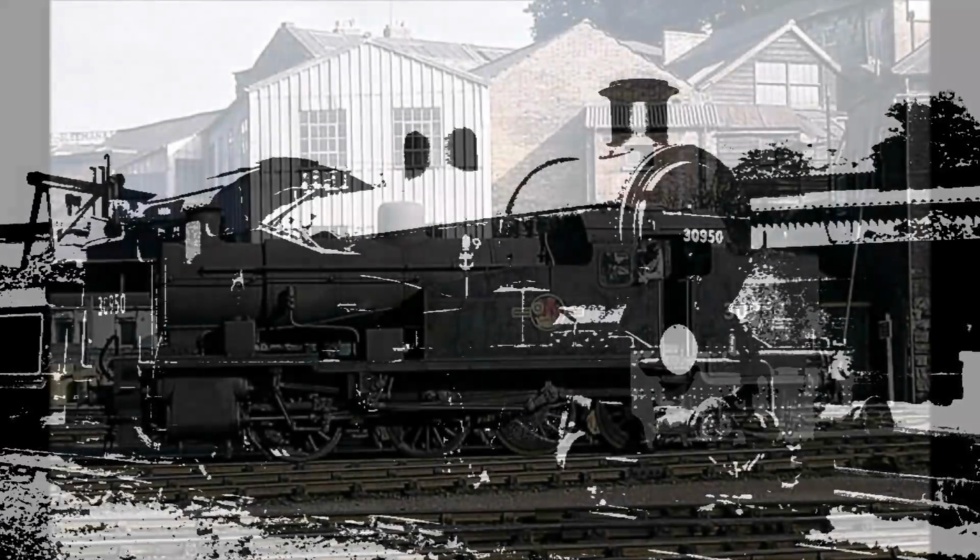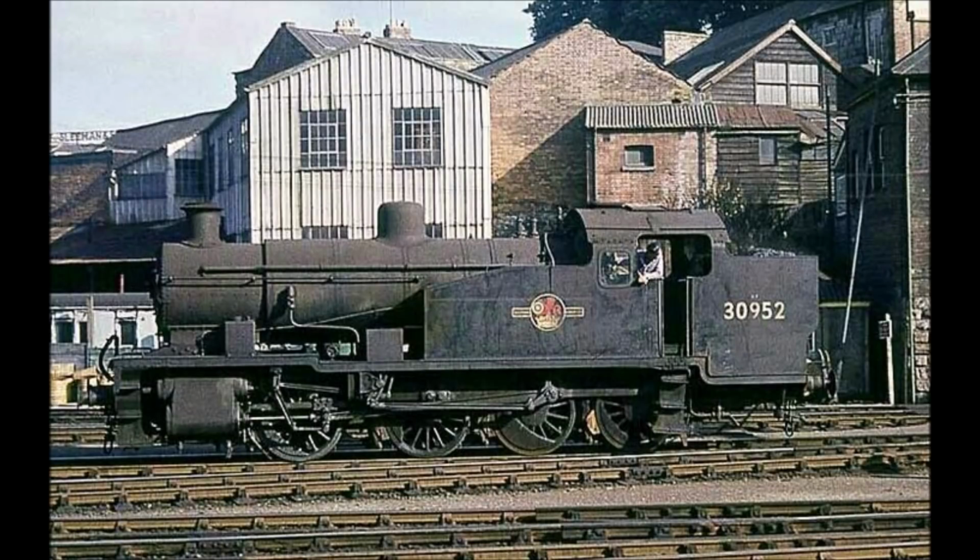A private attempt was made to save engine 952, or 30,952, but that attempt was unsuccessful. Had it been successful, the engine would have been the sole surviving Z.